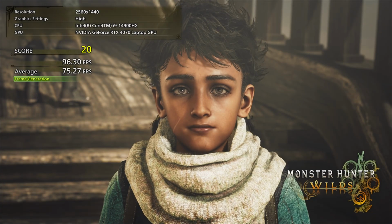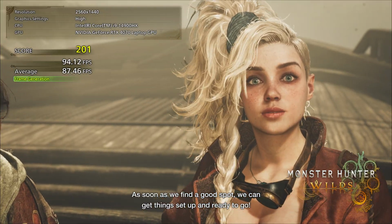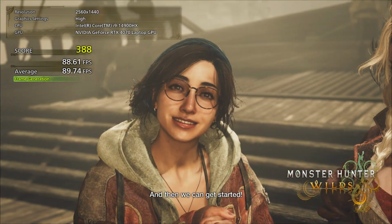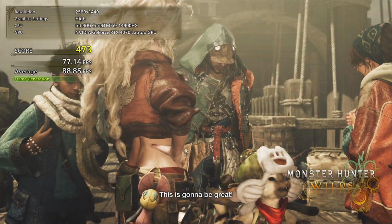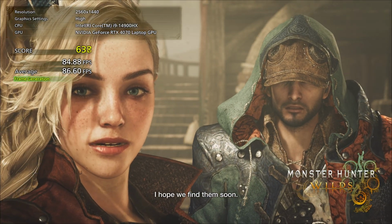Hello and welcome. In this video, we're going to take a look at the gaming benchmarks for the Lenovo Legion 7i for 2024. Here I've got the benchmark running for Monster Hunter Wilds. It's the latest game to come out from Capcom. It's going to be quite popular here, just as the last series were as well.